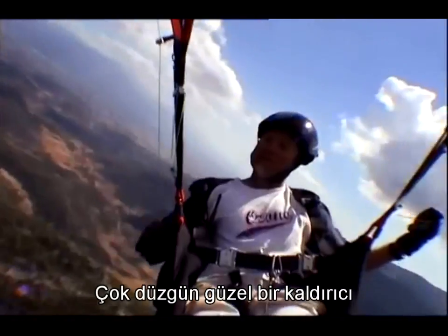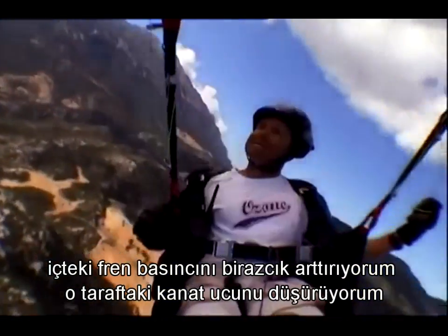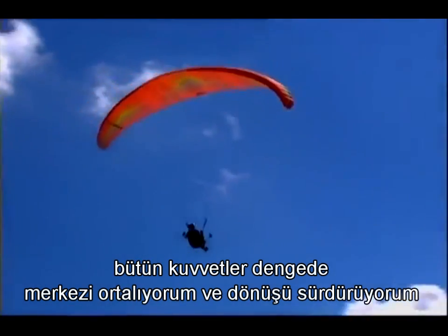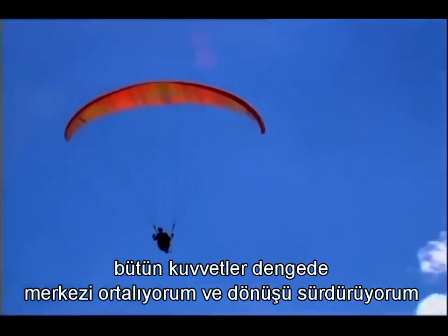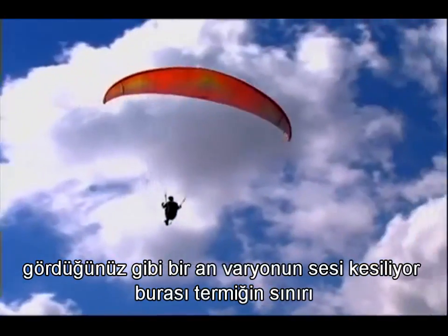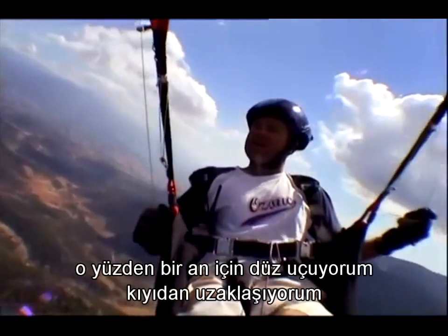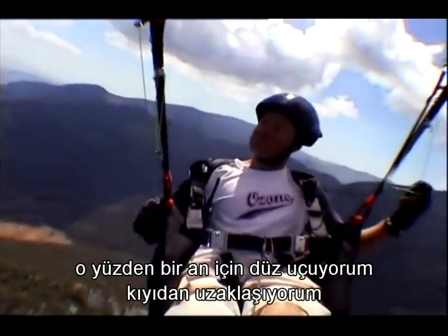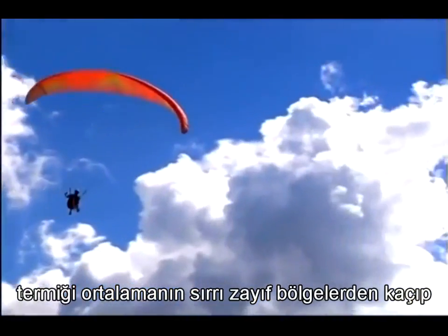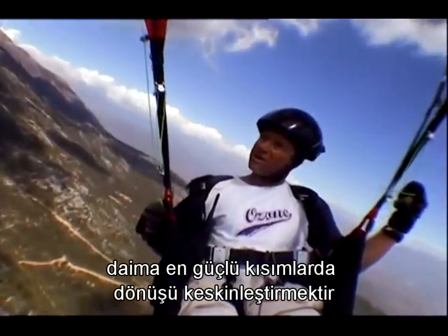Very steady, good climb here, so I'm just increasing a little bit of pressure on the inside, getting that tip down, all forces are balanced. I'm centred in the core, just keep cruising round. Okay, just left that one. See here the area goes quiet for a bit, that's my edge. So I'll fly a little straighter for a second, away from that edge, and turn again. The secret of coring is flying away from the least lifty bit and always tightening up on the strongest.